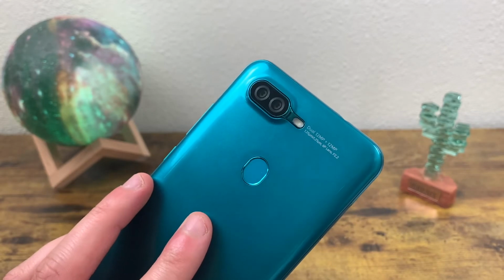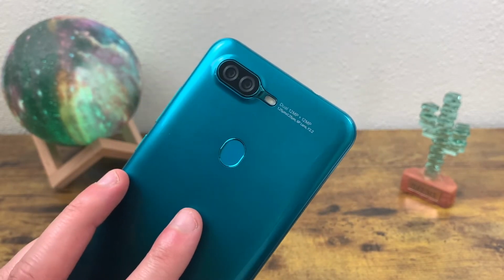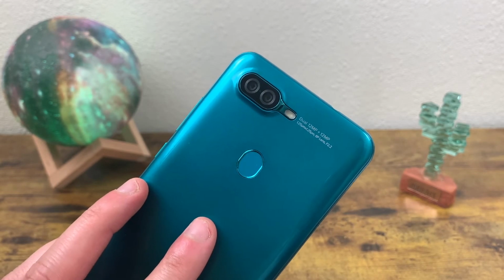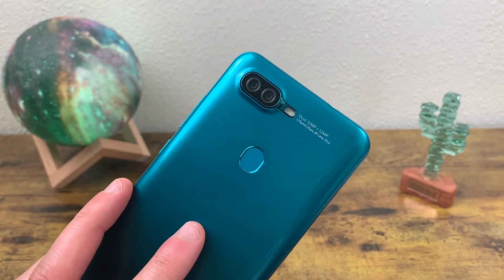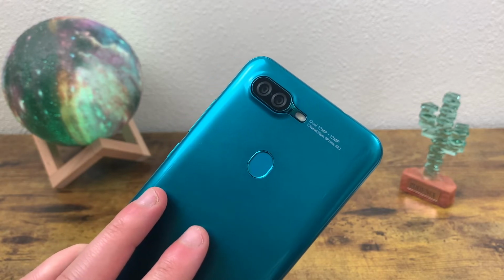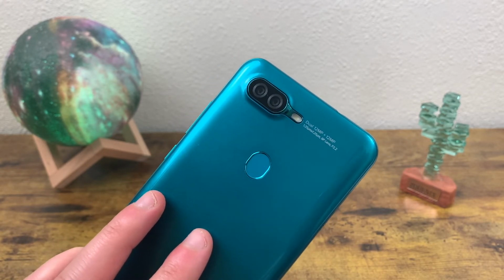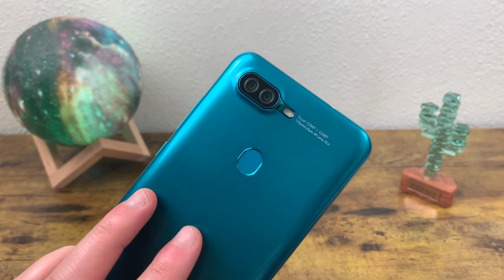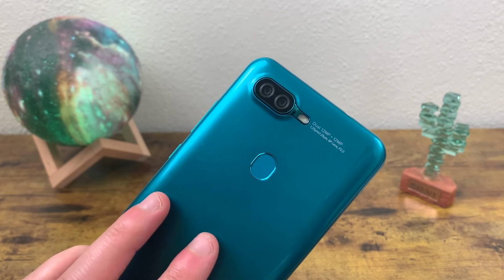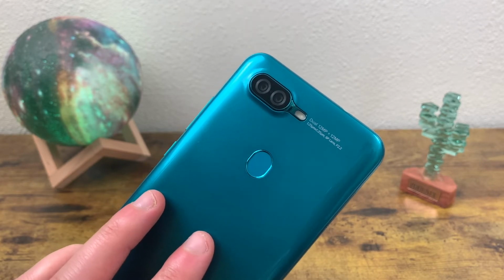For the rear camera setup, this phone has a 12 megapixel rear camera and a 12 megapixel depth sensing camera. This phone's gonna be able to take some decent quality pictures. Now they're not gonna be anywhere near the level of a higher end phone, and there aren't very many special features. We have a depth sensing camera that's really good, and we get portrait mode, but you're not gonna have an ultra wide camera obviously, or a macro camera or anything like that.